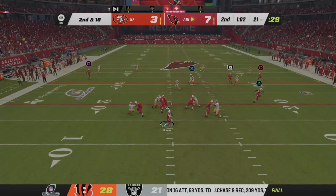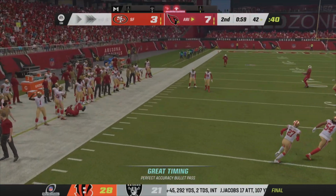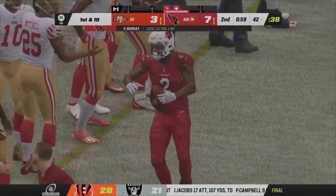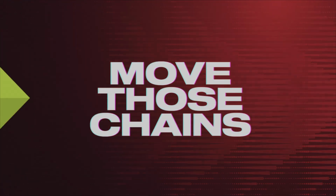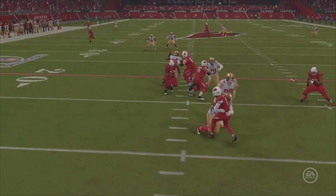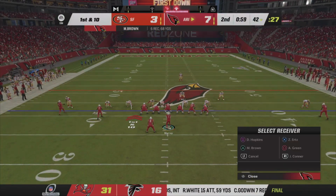On 2nd and 10, Murray toward the sideline, and look at that catch. Dragging the toes, and that's going to be a first down. Well done. A good pickup there, 20 yards. And as a quarterback, you always want, and you end up getting the first down.